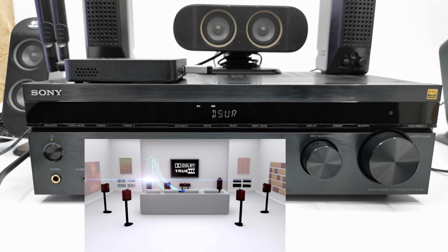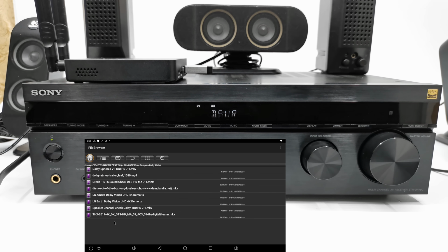This is the left channel. Next, we have the center channel.